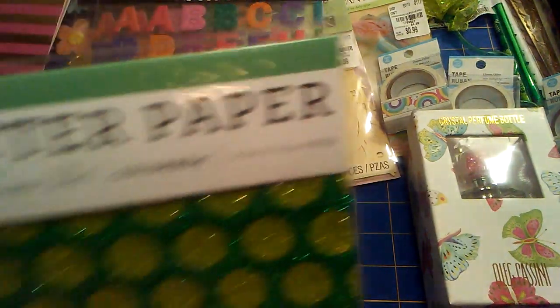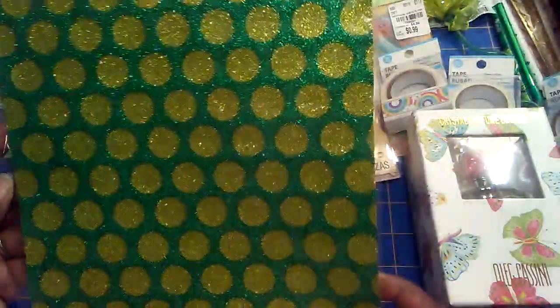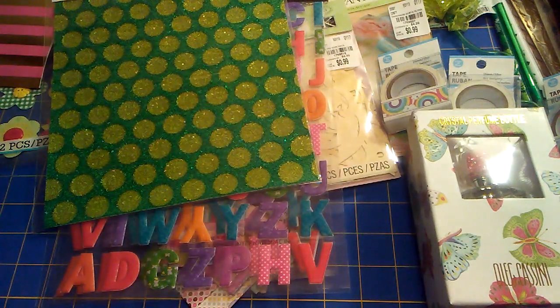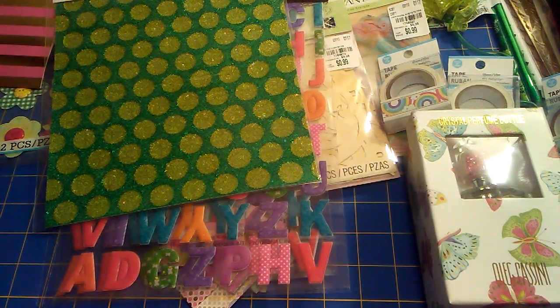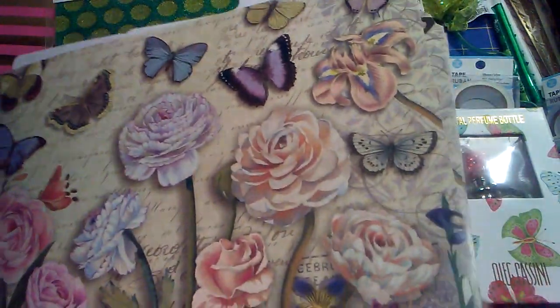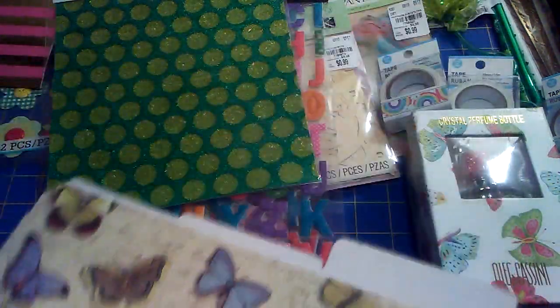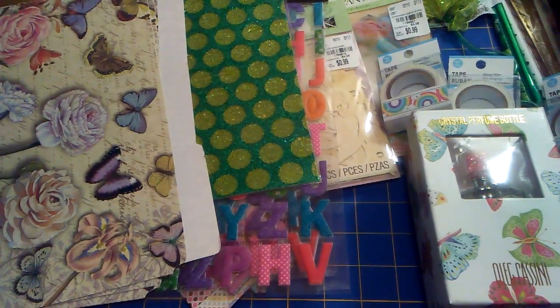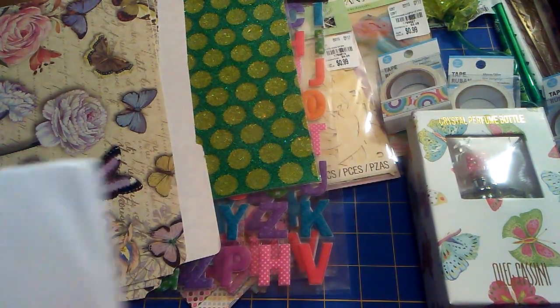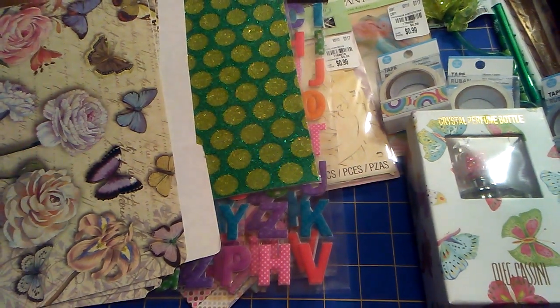I have one sheet of this here glittered paper. This is cute. Look at that. It's green. Like that. Thank you, darling. I have some file folders, butterflies. How many is that? There's three count of these little file folders. Thank you, hon. And then I have some little tiny words that she printed out for me. Thank you. Good. I can add these little tiny words or different embellishments that I create. So thank you so very much.